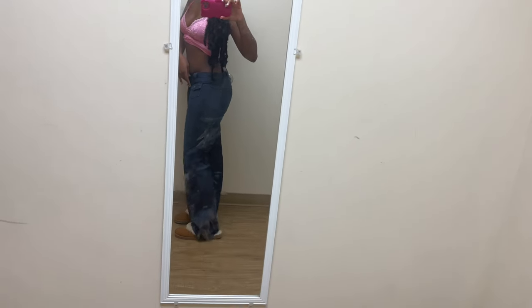So here are the other pants. These are low-waisted too. As you can see, these are low-waisted. They come out at the end like this. Maybe next time. Oh my god, they're cute. Yeah, these are cute. I really should have brought my tripod, but yeah, these are nice.